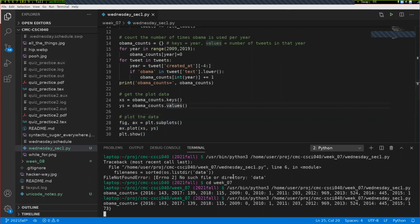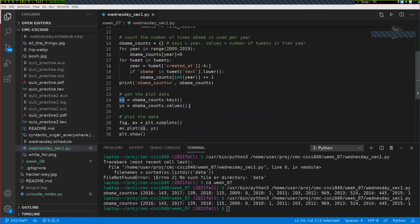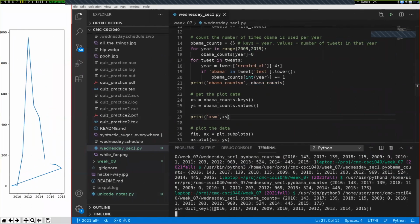Running this. So here you can see 2016, 2017, 2018. This is where it's starting because that was the first value in the XS: 2016, 2017, 2018. And then it came back over here to 2009, 2010, and so on. So the reason we get this backwards line is because the order of this XS list is incorrect. If I rerun this again and you look at the output of the XS list right here, you can see that the ordering here is the same order that it plots it in.